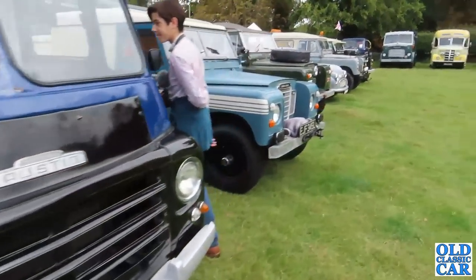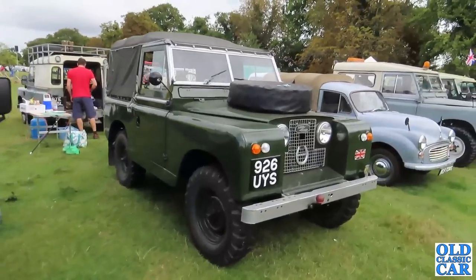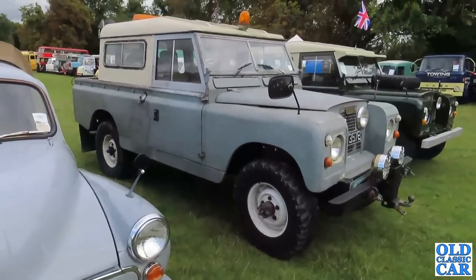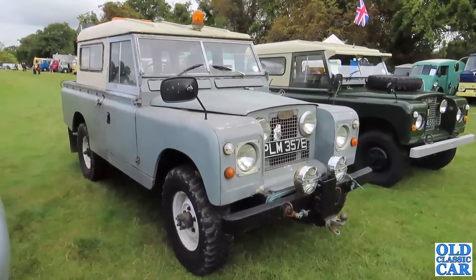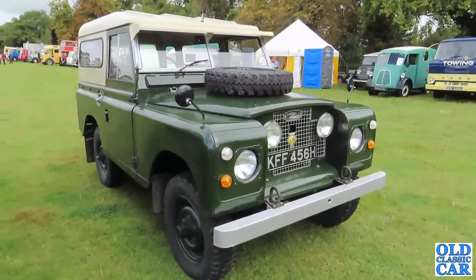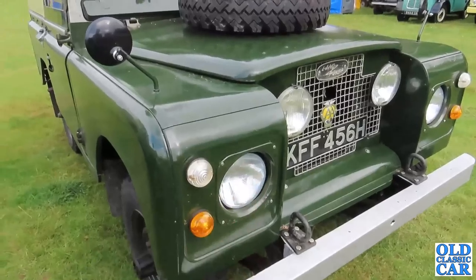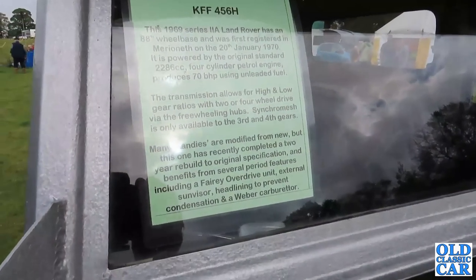A couple of Land Rovers here. So we've got a Series 3. Probably a Series 2 or 2A, the Morris pickup. That's nice. Another 67, Series 2A Land Rover. What's this, a late Series 2A, I think. Yeah, a late 2A. The very late 2As also had the headlights in the front wings, I think, which I didn't realise. There we go. Registered 20th of January 1970.